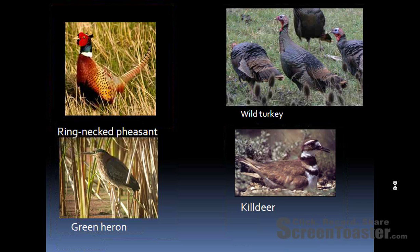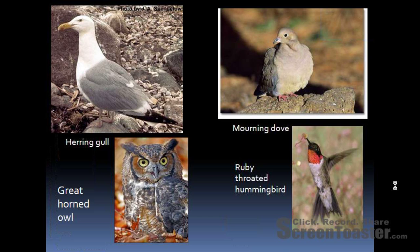And next we have the ring-necked pheasant, wild turkey, green heron, and killdeer. The killdeer says killdeer, so it can be recognized by their name. Herring gull, commonly called the seagull, but really is actually a herring gull here in Port Washington. And we have a mourning dove, makes kind of a cooing sound. And the great horned owl and ruby-throated hummingbird. Hummingbird being another pollinator.